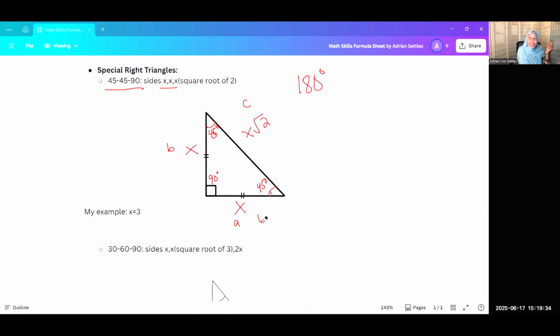So the tricky part is how do we get C, the longest side of the triangle, called the hypotenuse. Let's do the example I set up for you. Here I put the example X is 3, so this is 3 and this is 3 because both sides are congruent. To get C, you multiply X times the square root of 2. Since X is 3, it's just 3 square root of 2. That's all you do for that one.